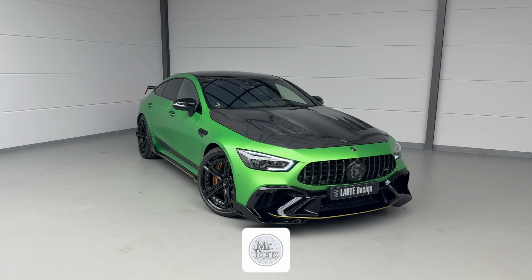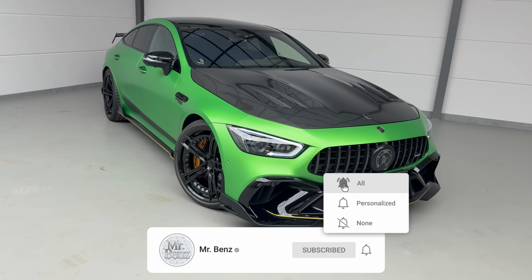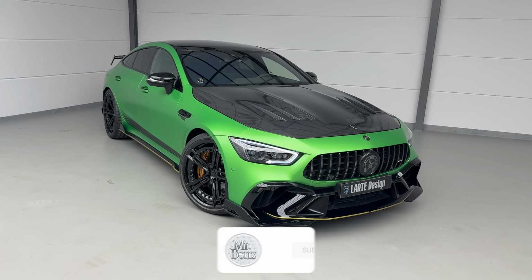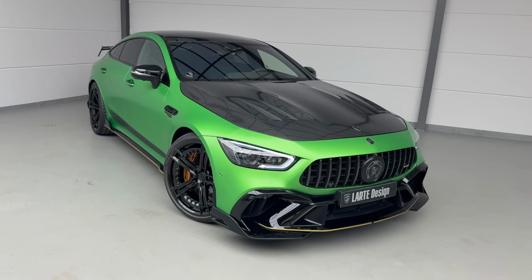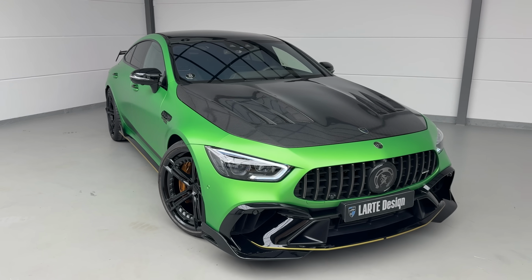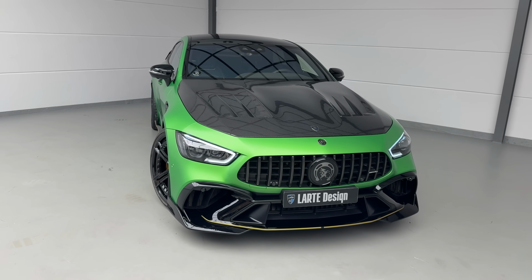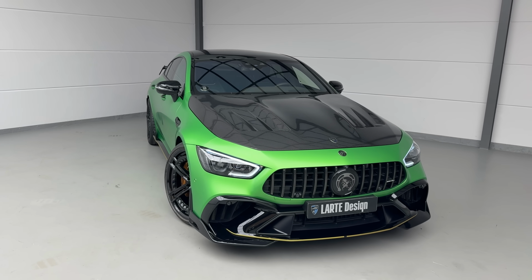Hello guys, I am back today, welcoming you all with this. Today we will be talking about a 2025 model Mercedes-AMG GT63 S E-Performance. But as you can already see, and maybe some of you noticed, this is not a regular one. This, ladies and gentlemen, is the AMG GT63 S E-Performance by LARTE design.